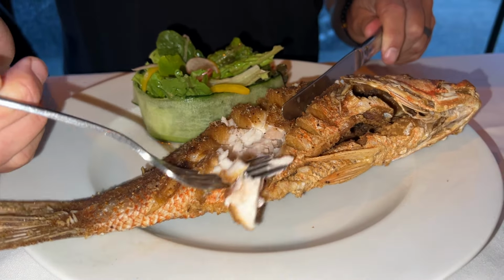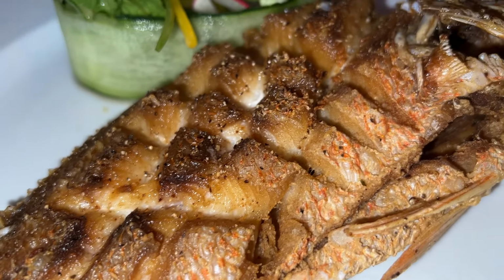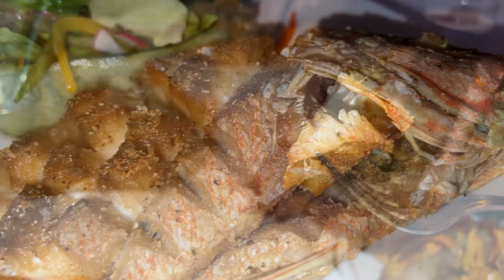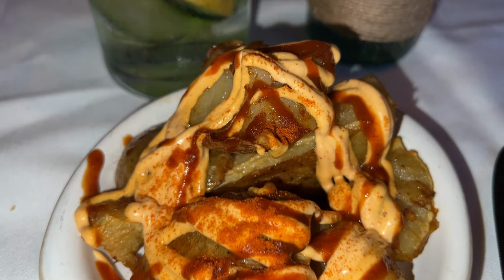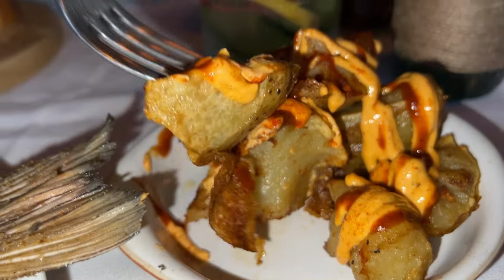There are only a few times I've had a whole fried fish in my life and it never disappoints, and this one is fire. It is seasoned absolutely incredibly. The outside is crispy, almost like a chicharron, but the inside is juicy and it has just the lightest, flakiest fish texture to it. Mine came with a salad and these papas bravas that look absolutely amazing. There's a hot sauce and a mayo and they're fried to perfection.